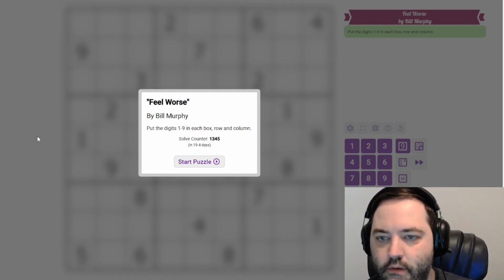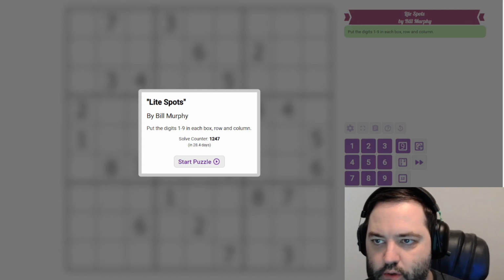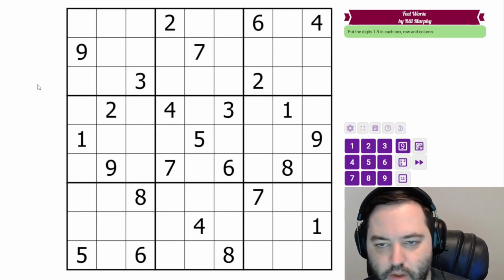I'm Philip Newman. Today I am solving two classic Sudoku by Bill Murphy. First one is called Feel Worse, and the second one is called Lite Spots. I've already solved these once this morning, but I had some audio problems, as is increasingly common these days. So I'm going to solve them again.